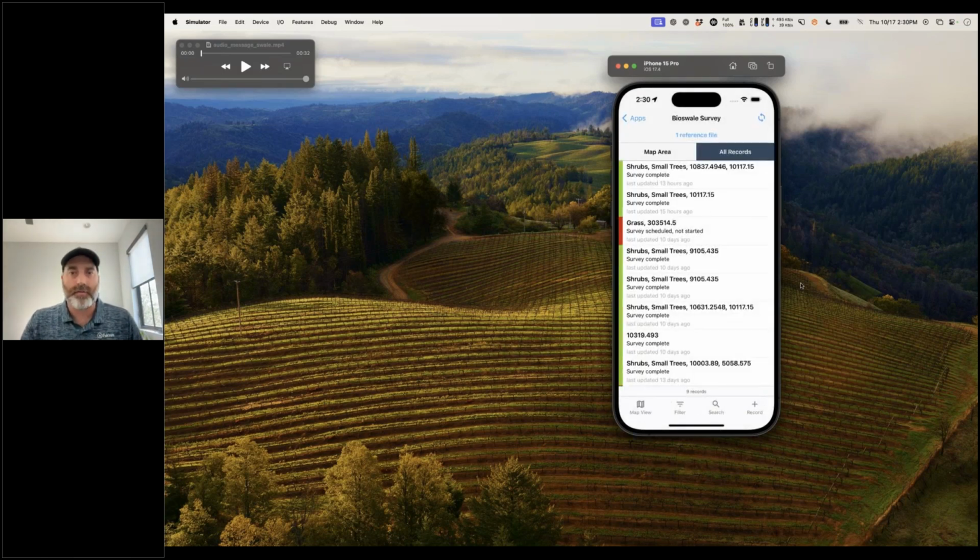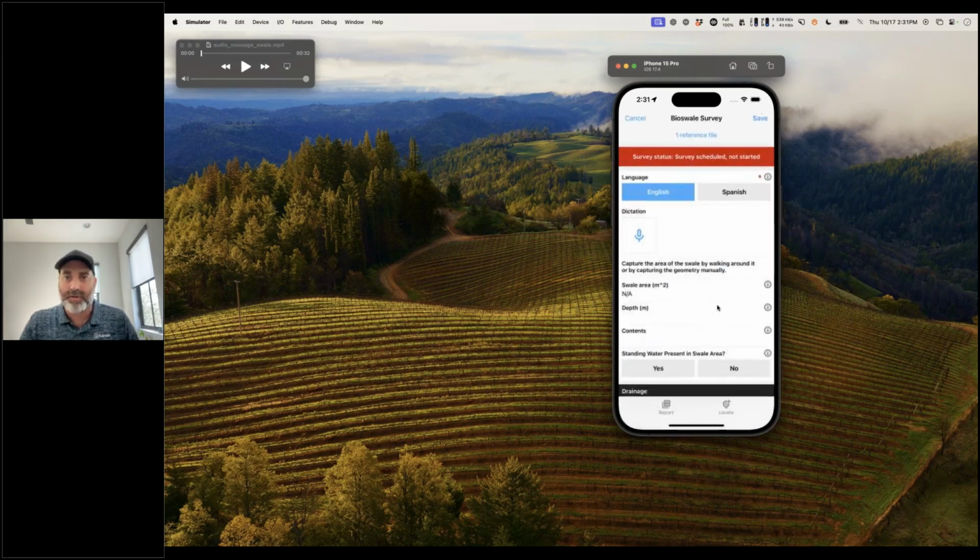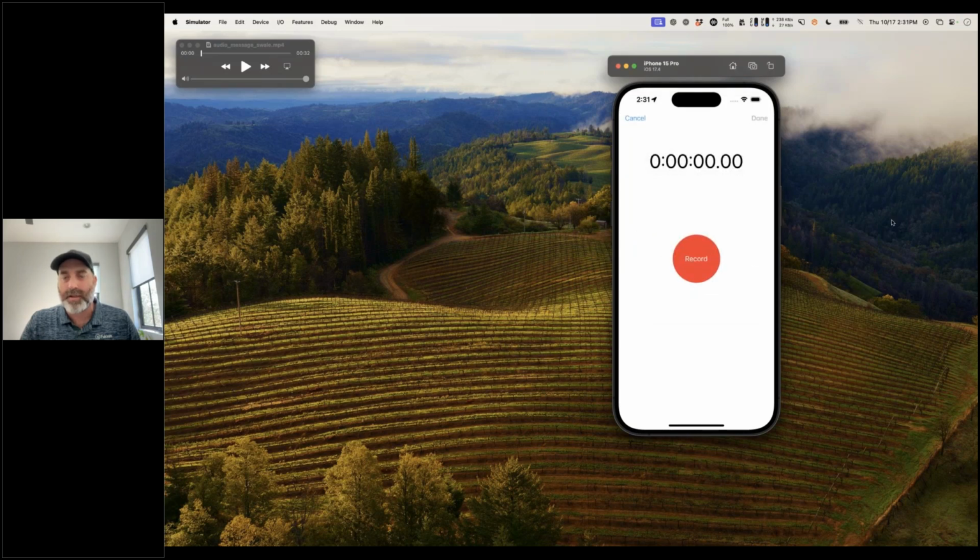Also in audio, the fast fill is actually filling this out in Spanish. We have a lot of customers whose field workers, English is a second language, or they just prefer to use a different language. So I'm going to show Spanish here, and I've got a recording of effectively the same, nominally the same dictation. So I'm going to go ahead and play that back here.